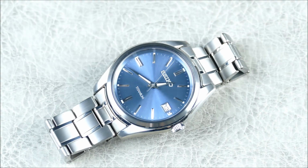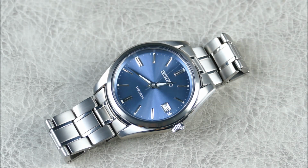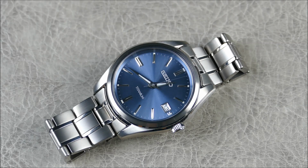But let's go ahead, get the lights back on. Wow, now you can really appreciate the pop in this blue dial. It's really, really gorgeous. For me, it's the selling point. Titanium is cool, sapphire cool. That just makes you want to buy it more, and it helps justify the price.